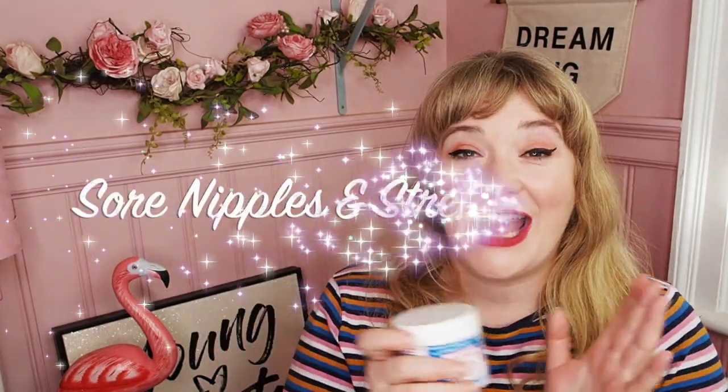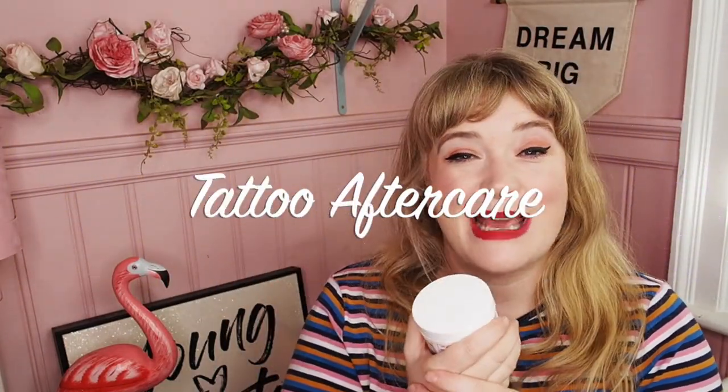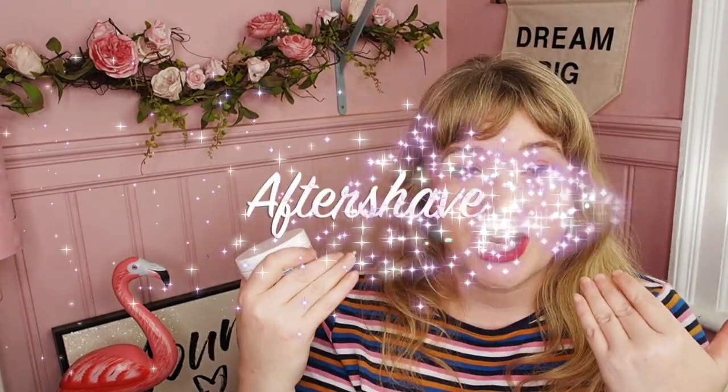If you've had a baby and you have stretch marks and sore nipples, Egyptian Magic. If you've had a tattoo, again, you can keep your skin moisturized, you can help the healing process, and it's just great for tattoo aftercare. If you're a man, you're shaving, you need some aftershave, again, Egyptian Magic.